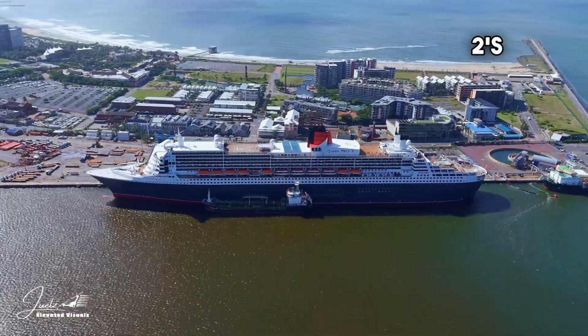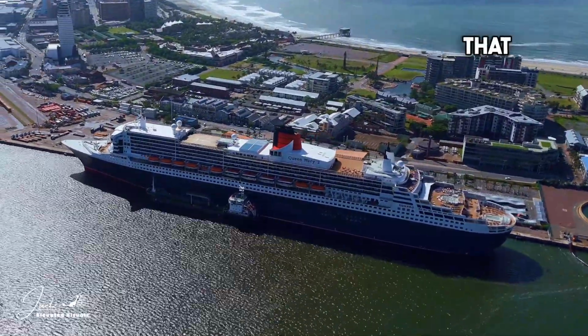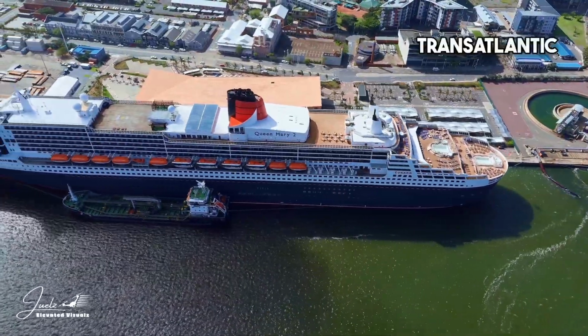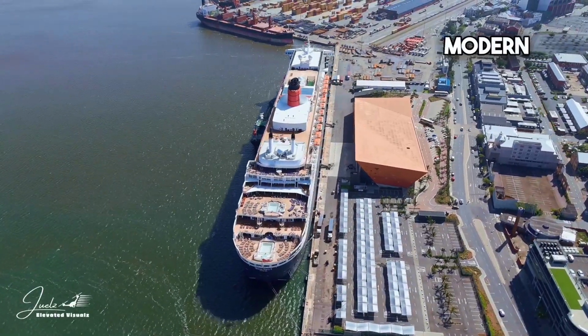The Queen Mary 2's maiden voyage in 2004 was a landmark event, retracing the historic North Atlantic route, a journey that connects two continents. She continues to uphold the tradition of transatlantic travel, offering guests a taste of the golden age of ocean voyages combined with the comforts of modern luxury.